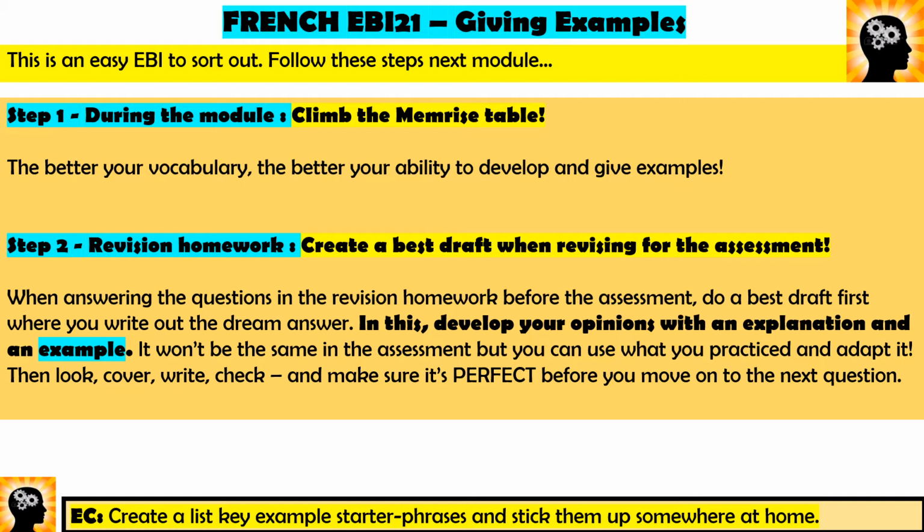The second thing you need to do, it's all about practice. Today's video will give you some pointers about how to give an example, but it's all about you practicing and developing your ideas and getting it wrong and then learning how to improve it. So think about your homework before an assessment. When you're doing your answers to those long lists of questions, make sure you get an example in what you write.